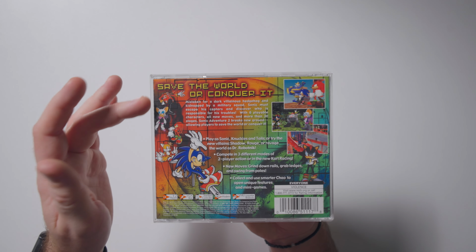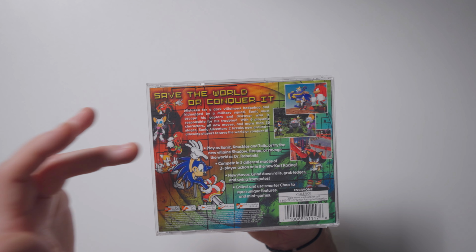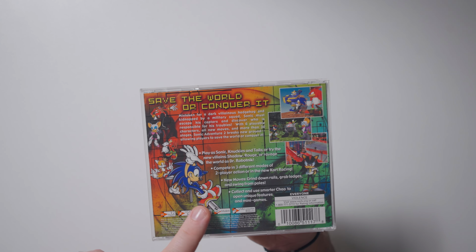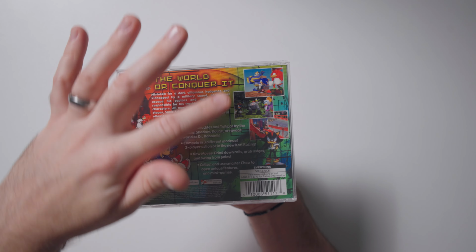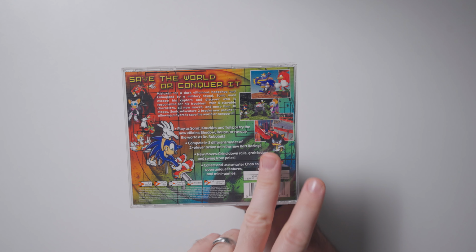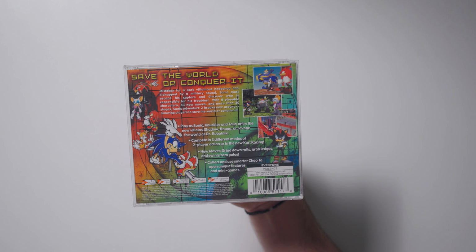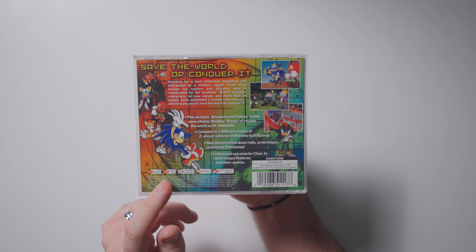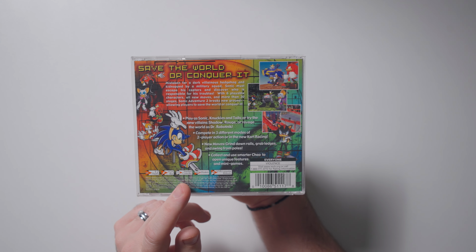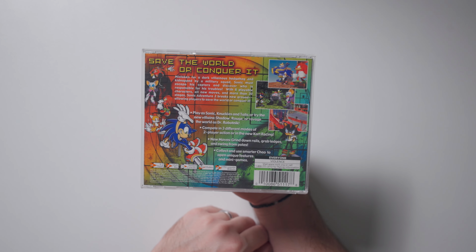On the back side here, we have Dr. Robotnik, a.k.a. Eggman. We have Rouge the Bat. We have Knuckles. We have Tails. We got Sonic grinding with his shoes. We have some screenshots showing the hero side and the dark side, as well as both Sonic and Shadow doing a little bit of grinding there on the Golden Gate Bridge. I think it's supposed to be like the Golden Gate Bridge. This game was for 1 to 2 players. VGA box, standard controller, modem. You love that. And VMU compatible, 18 blocks.